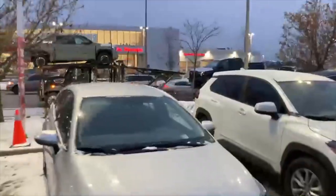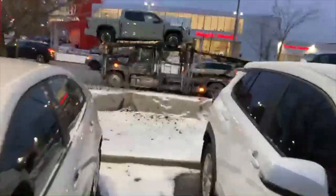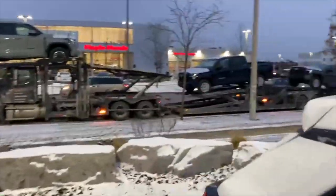Hey, Bill here at Maple Toyota, and take a look live across here. They are unloading the new 2022 Tundra. So let's go over and see how it looks.